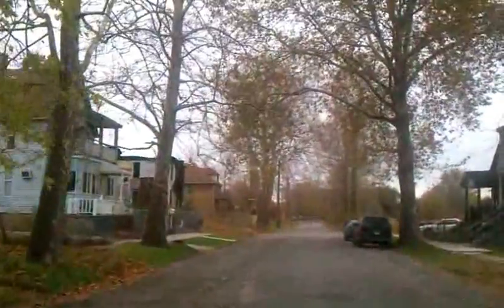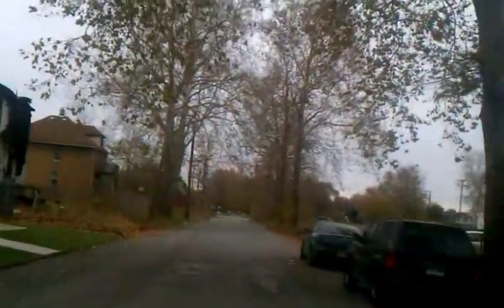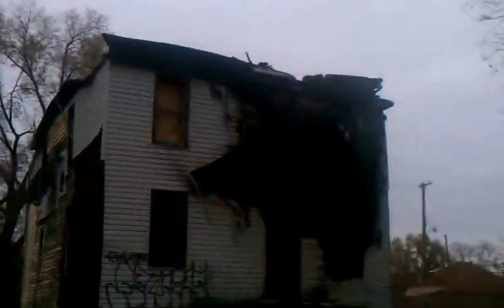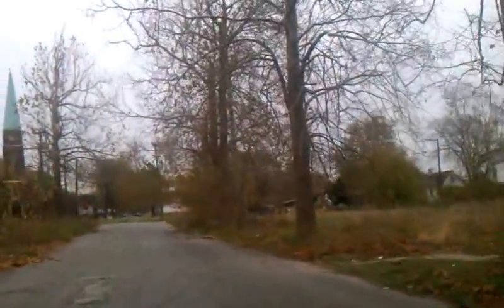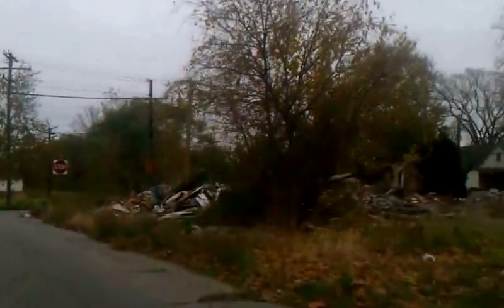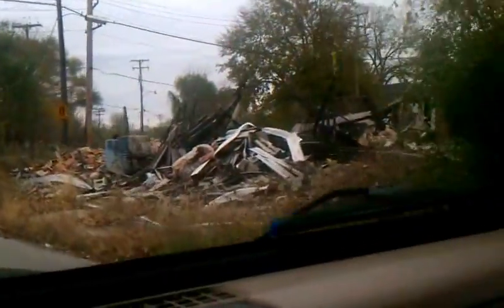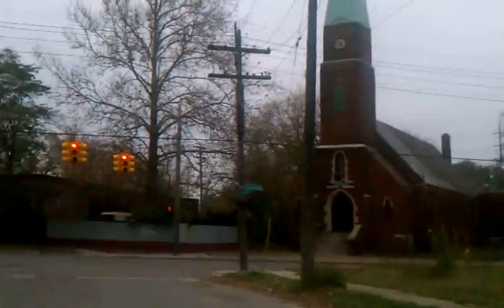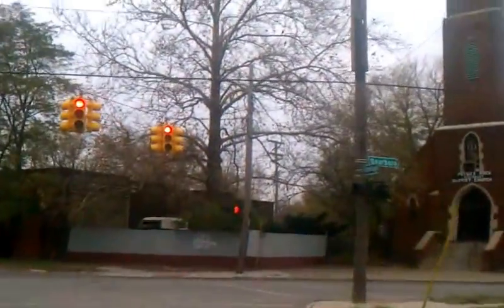We're driving back towards Dearborn now. There's a few houses. This is the inner city. That's for sure inner city. This is Harbaugh and Keller. This used to be a party store. Last time I came down here, about a year and a half ago, it was abandoned, but it was still there. So in the last year and a half or so, something happened. So this is Dearborn and Harbaugh.